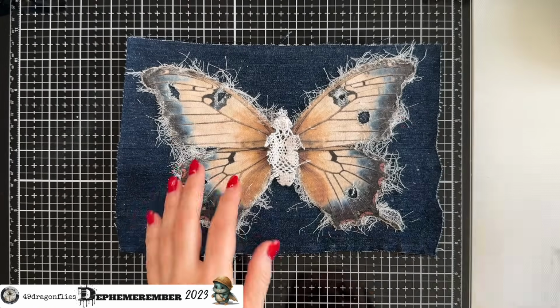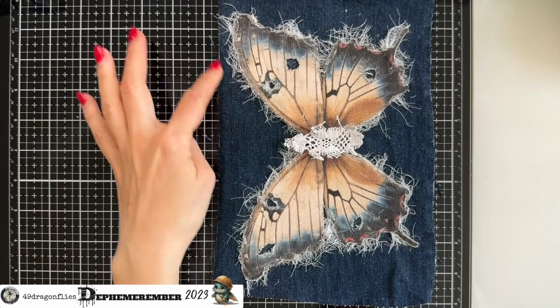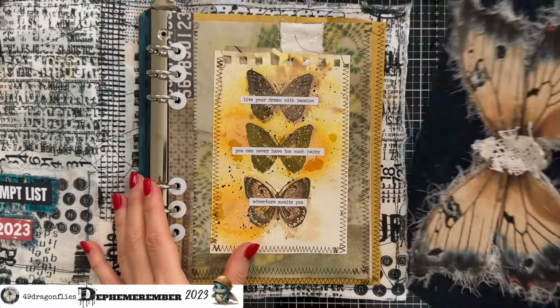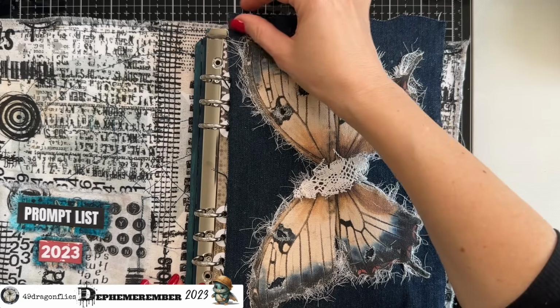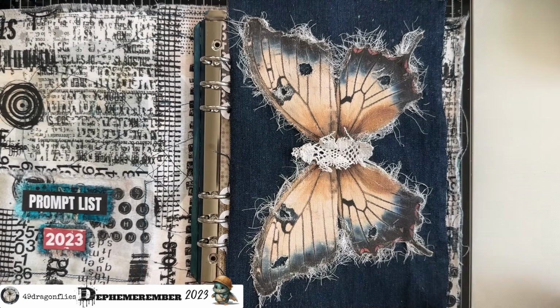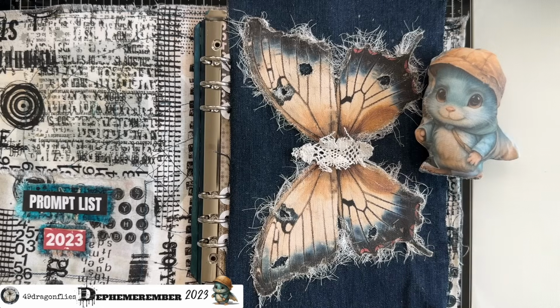So if I were to just make this into a page, then obviously I can just make holes here and attach it as a page. So let's see what that would look like. I could also cut it down because it's peeking out a bit much out of my journal. A little bit is fine. So that could just be its own page. Why not? We have a jeans page. That would be awesome.